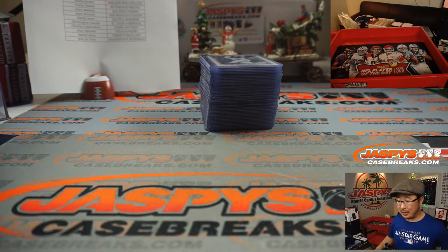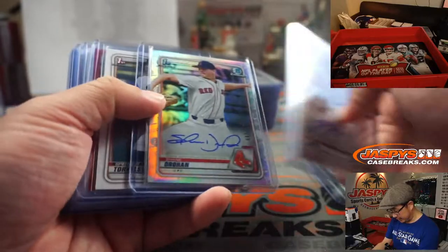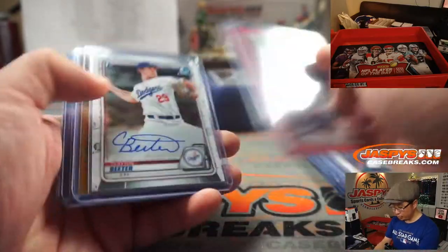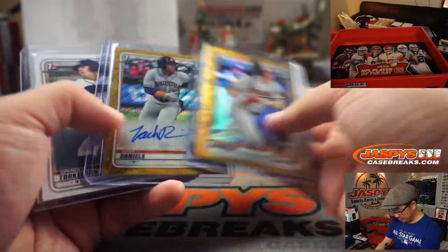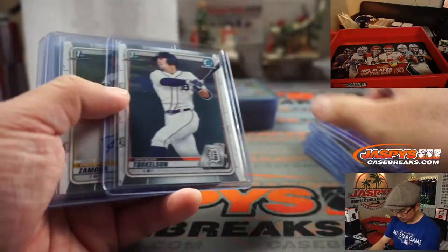That was 8-box, pick your team number 12, Jumbo Edition. That was 2020 Bowman Draft Baseball. And here's what we have. A lot of paper, some color, which is good. Some real nice color right here to 5. Torkelson papers and chromes, Michael Busch paper. Another Dodgers autograph. The Kirkstad gold, gold wave. Purple, blue.